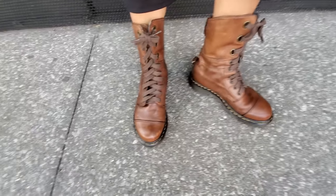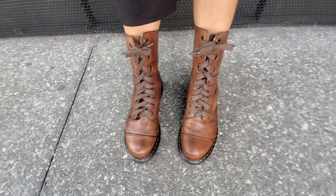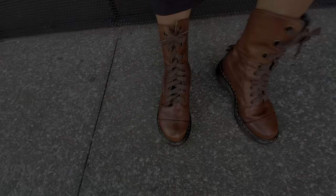You can see that the yellow stitch looks so good. Yeah, I'm in love with these boots. Okay, take care. Bye.